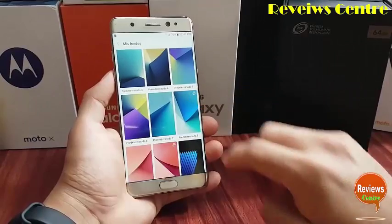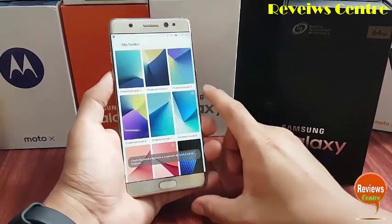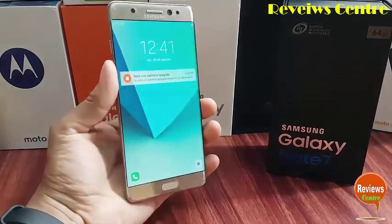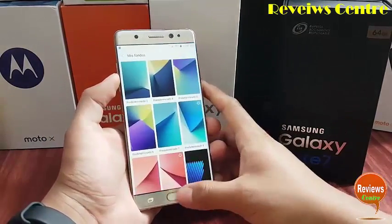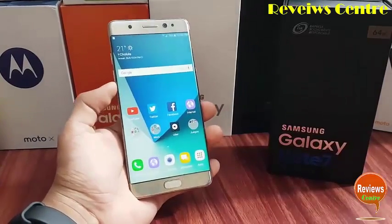Como pueden darse cuenta aquí, si seleccionan alguno de estos y lo ponen por ejemplo en pantalla de bloqueo y en pantalla de inicio, podrán darse cuenta que al desbloquear el dispositivo, como aquí lo estamos viendo, la imagen cambia en la tonalidad de azul a verde, y esto puede variar con distintas imágenes que tú le coloques al dispositivo, que ya estén predefinidas por el mismo teléfono y por la misma marca Samsung.